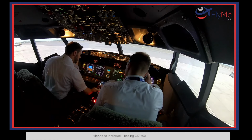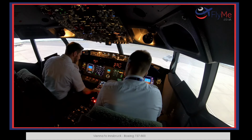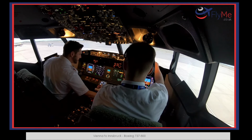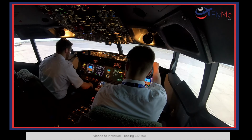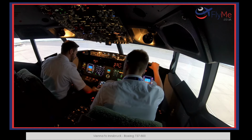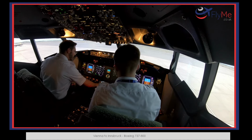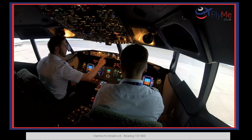So takeoff page, it's flap 5. The MACTO is 20.5%. It's given us 5.5 units, which I'll just set on the trim. Set. And V1 124, VR is 127, and V2 141. Okay, we'll set that in there. And the MCP set, so we can probably take that.